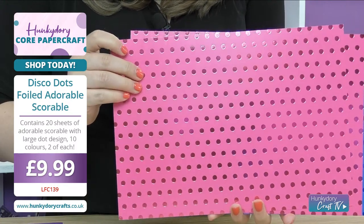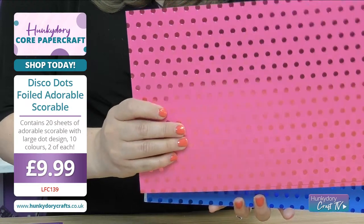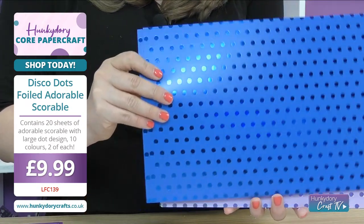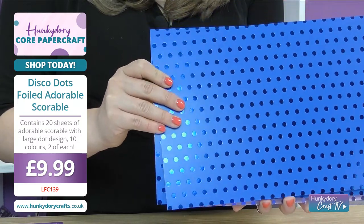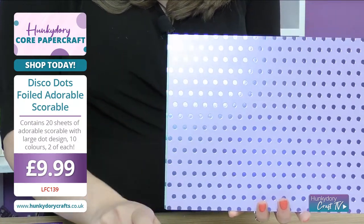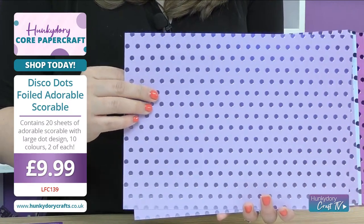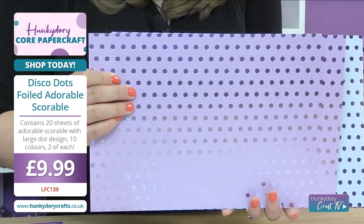This contains 20 sheets in total. You get two of each design, and it's £9.99. You've got that beautiful bright pink. We've got the blue with the blue foiling. Absolutely amazing. This is going to be perfect for matting and layering, using with your little books, your duo design papers, some of the items that we're going to show you next.